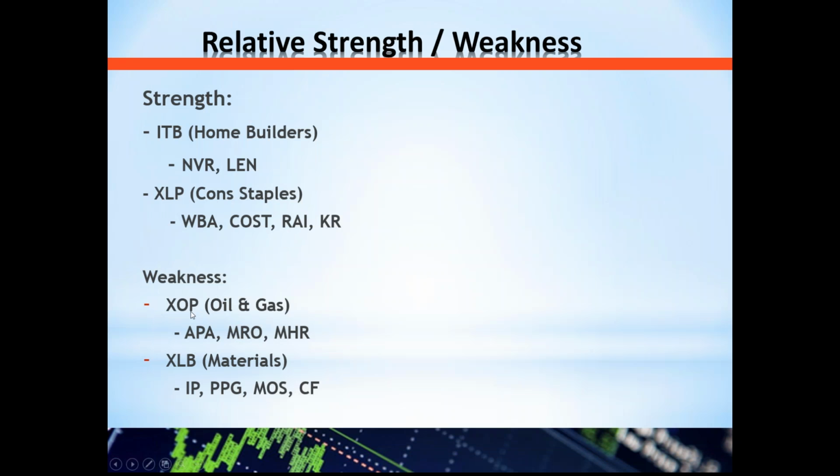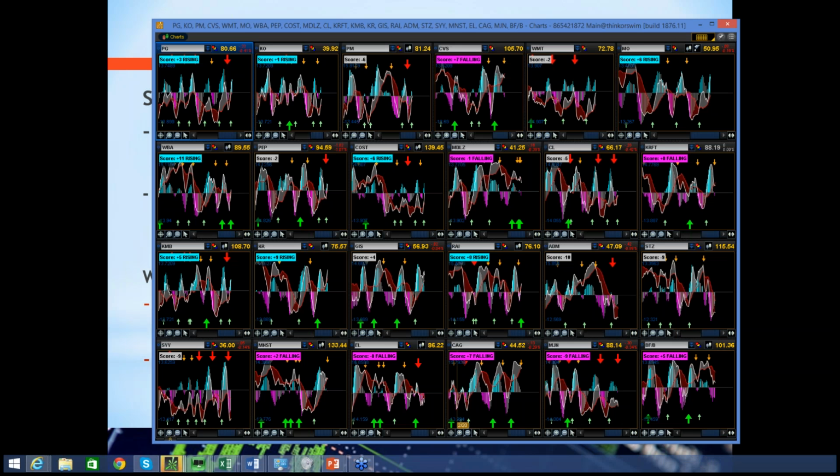Then in weakness, I do the same exercise, drilling down. This is very much a top-down approach, looking at the best sectors and the worst sectors, and then drilling down to see what the worst names and the best names are in that ETF or sector. APA, MRO, MHR look very weak to me. And we can look at the materials. Let me go to my watch list for materials.